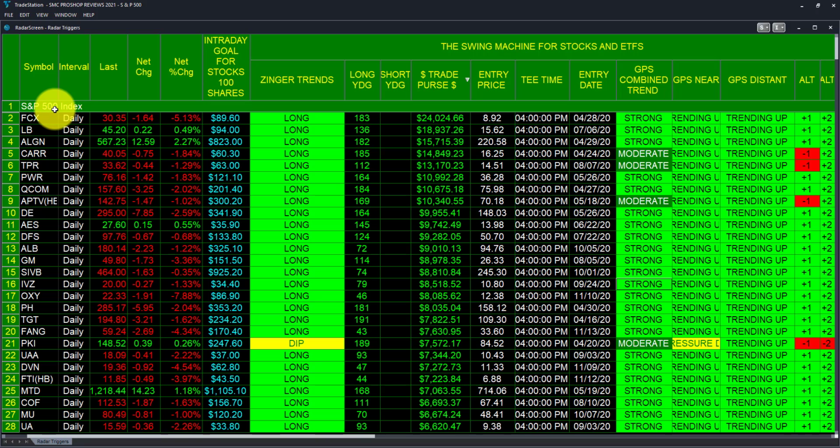And it is looking at the S&P 500. And I am about to show you how Swing Machine is positioned on all 500 S&P stocks. On a daily basis, we're going to show the last price, the net change from Friday, the percent net change from Friday. This column is proprietary to us.